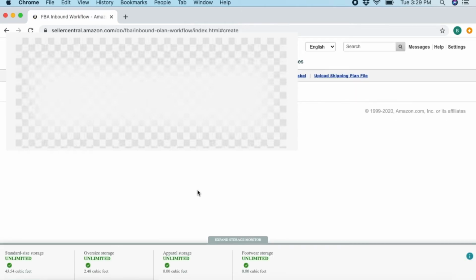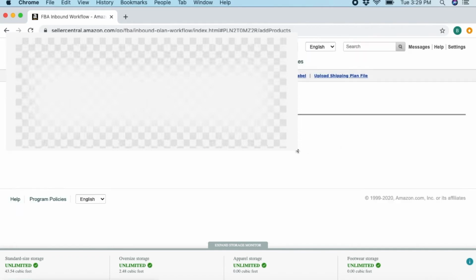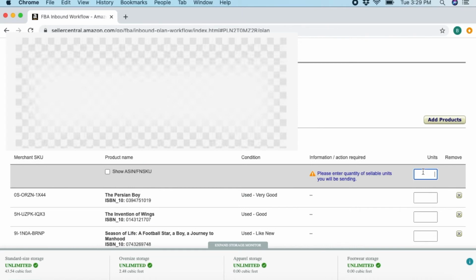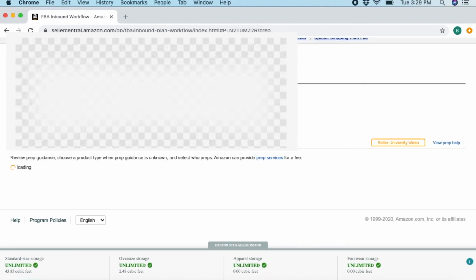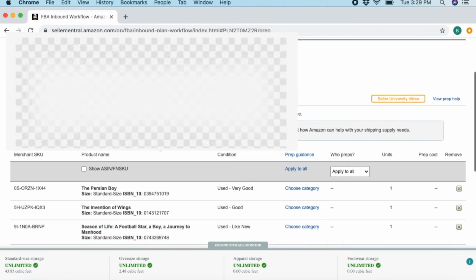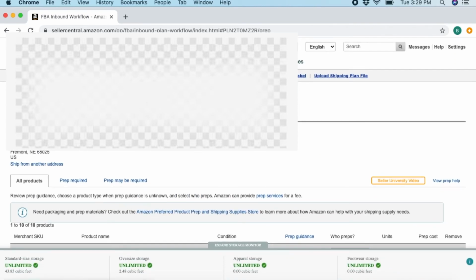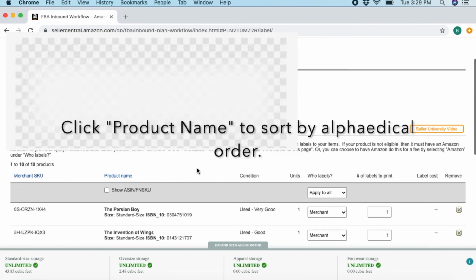And then on the next page here, we're just going to select the quantity on each item, and usually it's always just going to be one, 99% of the time. So just go ahead and select one, and when you're selecting the books to send in, make sure you are selecting the correct books. Make sure you didn't select any old books you've listed previously. And then I would just select merchant does the packaging or who preps. You can actually have Amazon do it too, have them label your books for you, but there's an extra fee in that, and it's not too hard just to label your book.